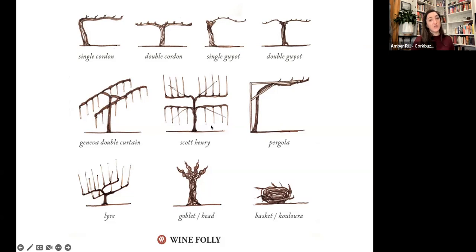You have things like Geneva Double Curtain and Scott Henry. This is used in regions or for grape varieties that are intensely vigorous. Again, this helps limit that vine vigor and can actually help improve the quality and the concentration of the grapes. So for guyot, usually you might be in regions where the soil is poor and the climate is cooler, and you don't want too much growth because you don't want those grapes to have too much competition. They need just enough energy to ripen the way that you want them to. But in a climate that is warmer or drier, or has a lot of nutrient-dense soil or a lot of water, you want to use these bigger vine training systems that actually do create some competition between the grape clusters, right? And so this will help limit the yield as well.